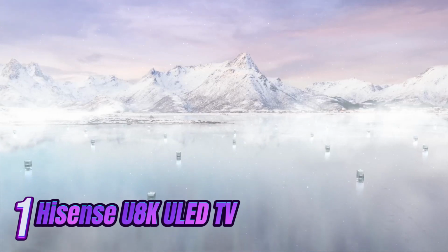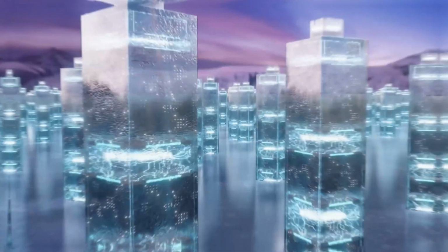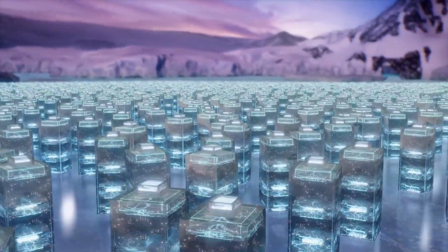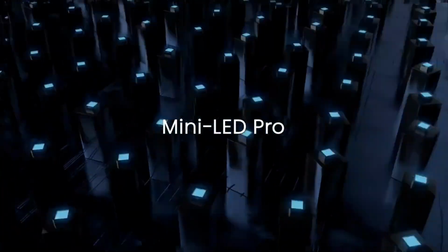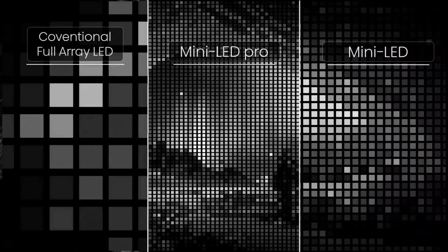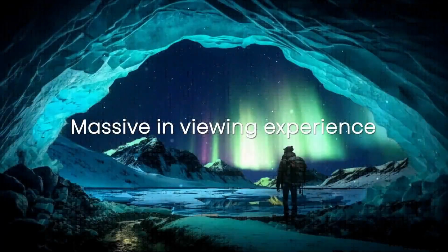Number 1. The Hisense U8K holds the top spot on a number of our lists, including the best TVs overall, for good reason. It's a mini-LED TV with incredible contrast and peak brightness. Plus, it delivers wide color gamut, the highest of any TV outside of the Sony A95C OLED down below, for under $900 after some recent discounts.